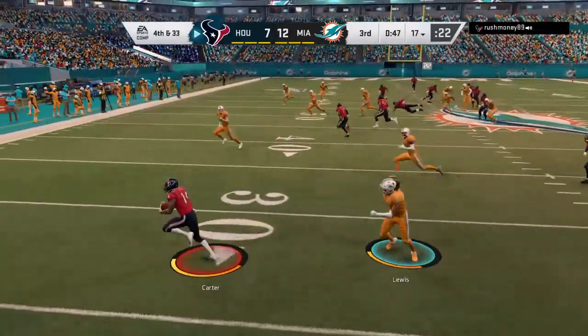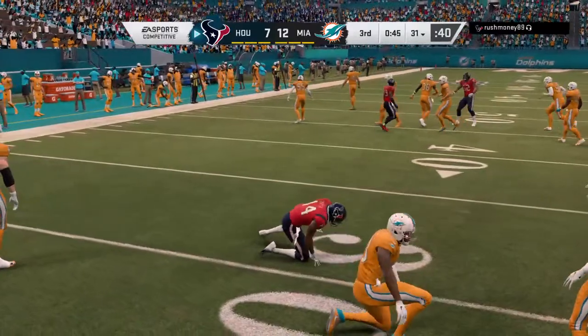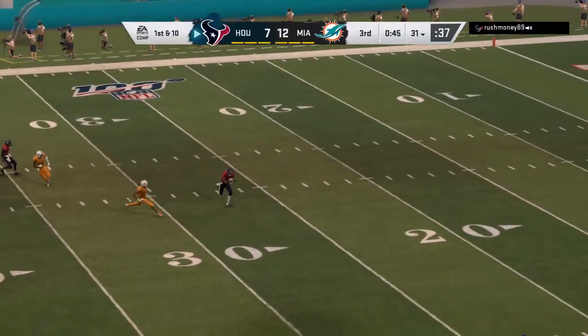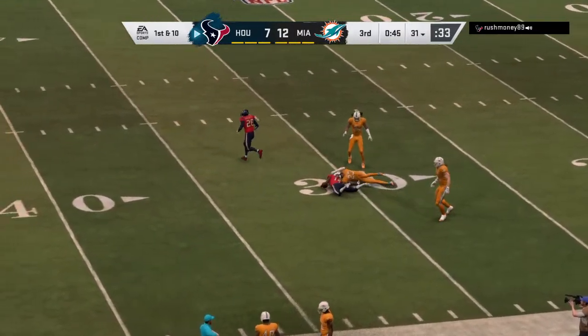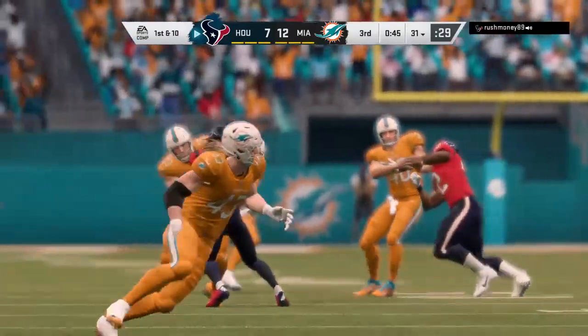Here comes Carter. We'll call that a 47-yard punt, a return of just 3. And the Texans will take over with a 1st and 10. Let's get the ball back, my guy. A pick would be nice right here.